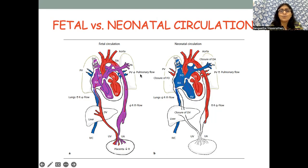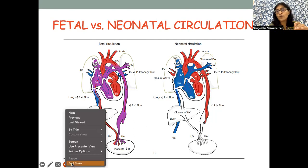So this is how fetal circulation varies from neonatal circulation, where in the neonate, deoxygenated blood is completely separated from the oxygenated blood, and there is no admixture of blood. The two circulations are separate and they run in series. So I hope that this has clarified your understanding of fetal cardiac development, physiology, and fetal circulation, and the transition of the fetus into postnatal life.